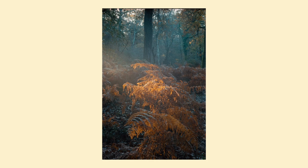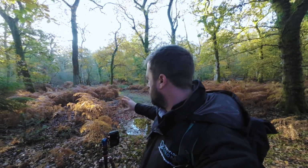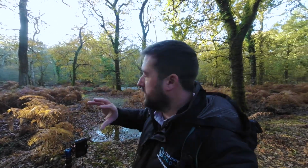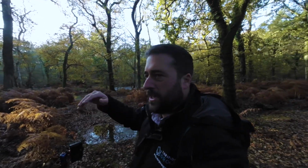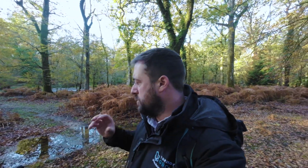What I'm finding difficult, obviously, with the rangefinder patch is trying to focus on this sort of thing, because trying to line the patch up to make sure that you're focused is actually quite difficult when you've got such a complex scene there, like these ferns, where there's a lot of interaction between the ferns. So what you find is that trying to then line them up in the rangefinder patch is quite difficult. So I'm hoping, fingers crossed, that that's in focus.